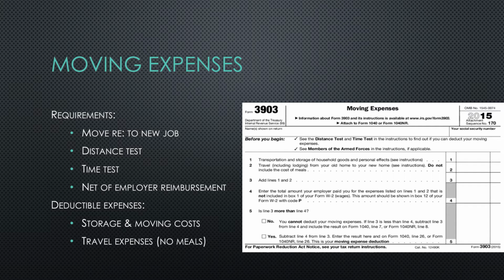The expenses you can deduct are your storage and moving costs for your stuff, like U-Haul, for example, and your travel expenses to move you and your family. And that would include lodging costs, it would include a plane ticket. You can even deduct your personal vehicle expenses, either taking a standard mileage rate or your out of pocket, but you can't deduct meals.